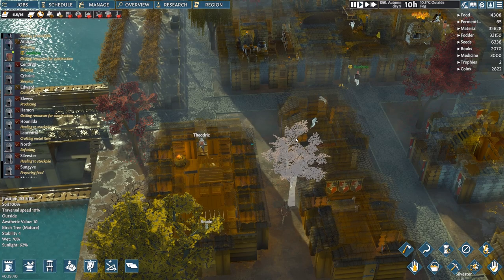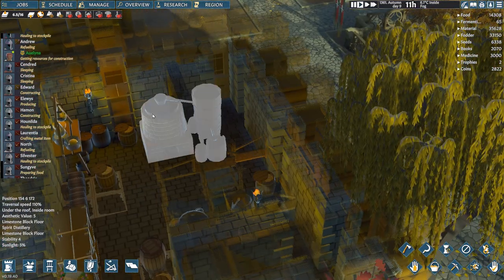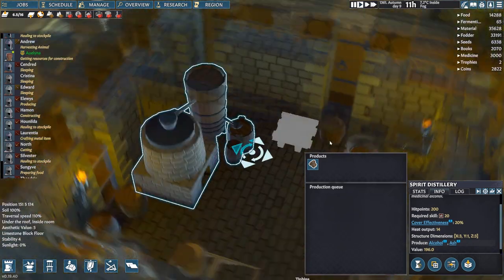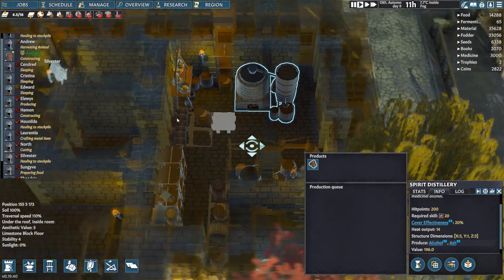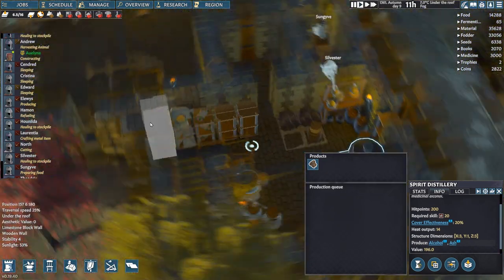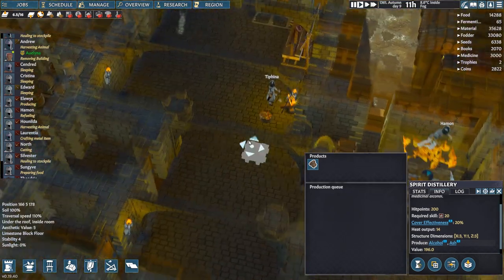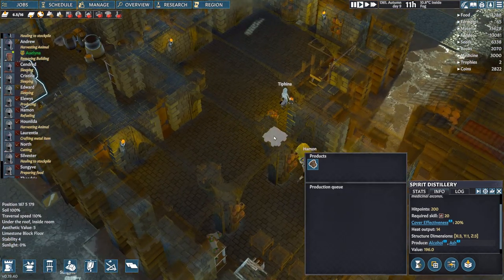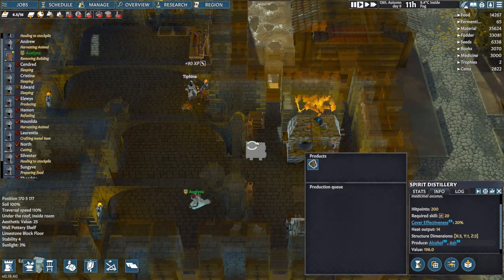So outside of that, I did put a spirit distillery in here. So we now have a fully functional brewery room. So that's good. And our kitchen's doing good. We still need to get some stuff sorted out. I want to decorate it a little bit more on the first floor and stuff like that. But we got plenty of room to expand when that time comes.